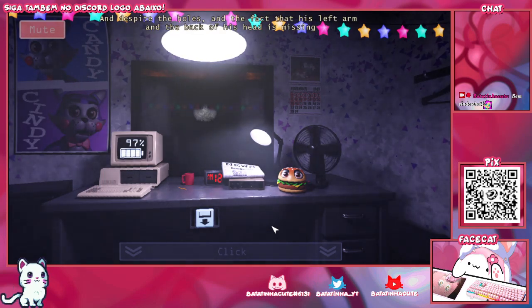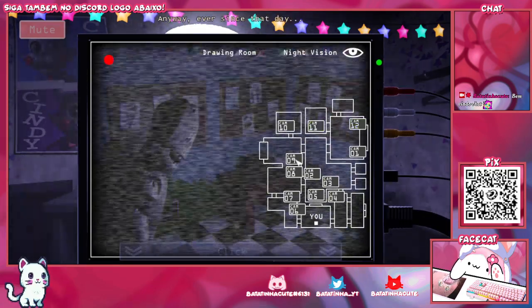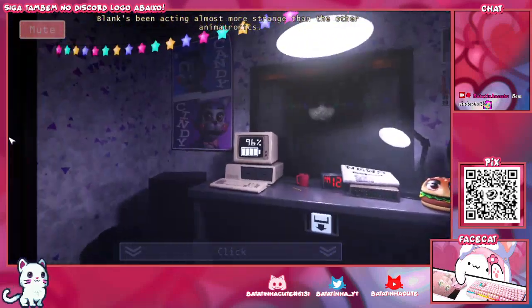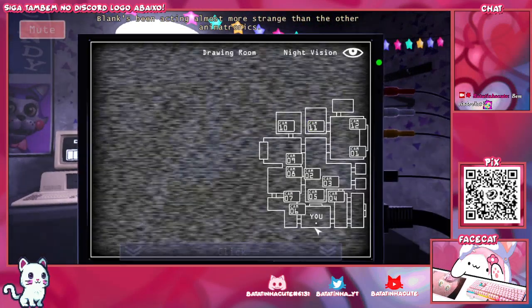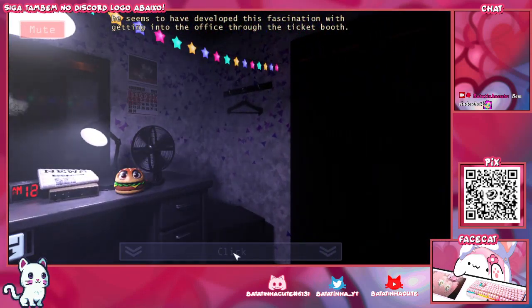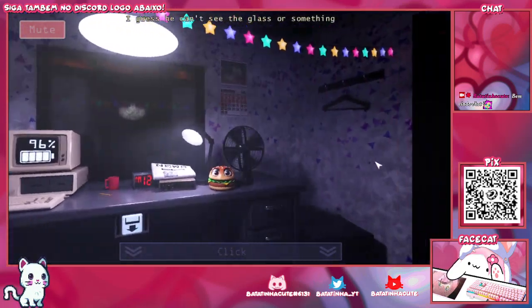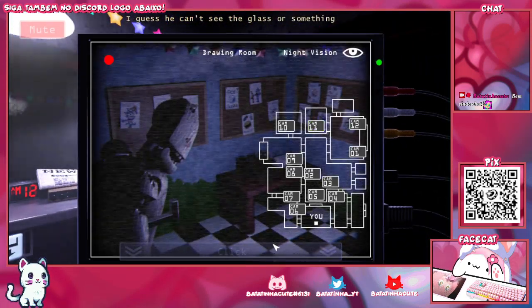And despite the holes and the fact that his left arm and the back of his head is missing, the kids still really like him. Anyway, ever since that day, Blank's been acting almost more strange than the other animatronics. Like, among other things, he seems to have developed this fascination with getting into the office through the ticket booth. And I guess he can't see the glass or something.